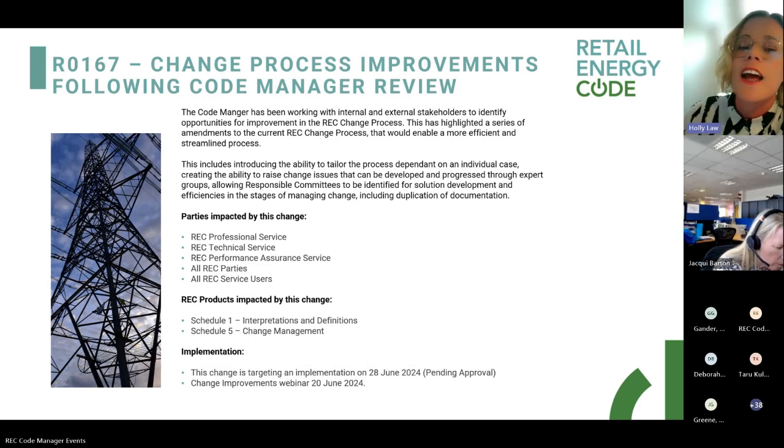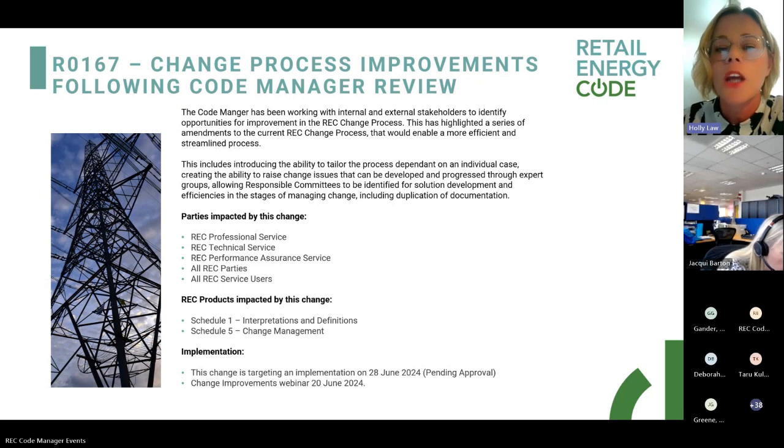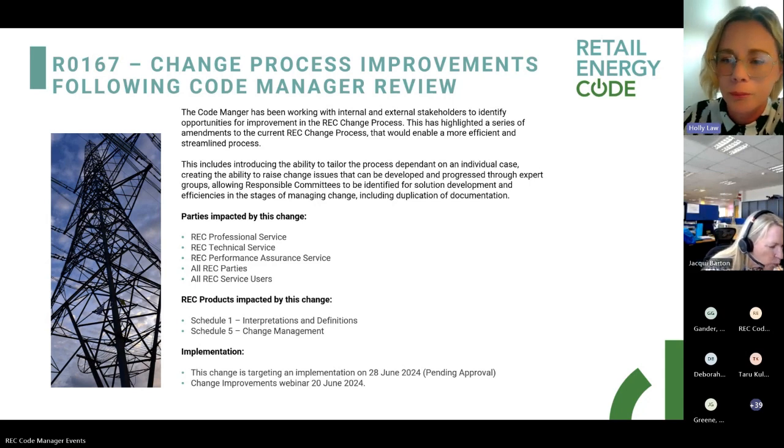And then finally, the last change that we have on the list is R167, change process improvements following code manager review. The code manager has been working with internal and external stakeholders to identify opportunities for improvement to the REC change process. This has highlighted a series of amendments to the current REC change process that would enable a more efficient and streamlined process, and therefore a quicker process. This includes introducing the ability to tailor the process dependent on an individual case. So you can raise change issues that can be developed and progressed through expert groups.